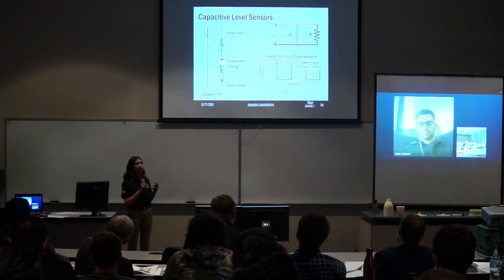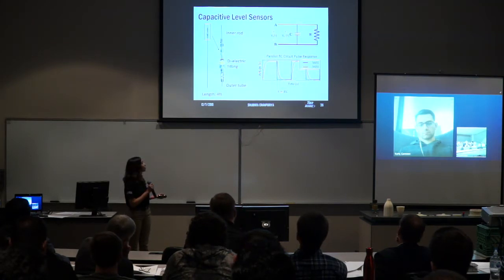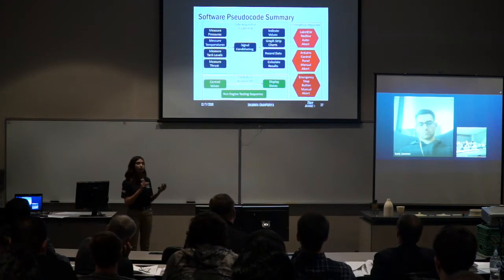This will help us calculate our time constant, which is related to capacitance, again, as can be seen in the equation in the lower right. Once we have our capacitance, it will correspond to a certain tank level, and this is how we will determine our tank levels within our system. Once we have all the measurements from all our sensors, we will feed these measurements into our software.